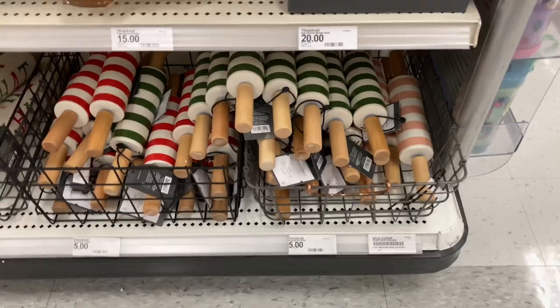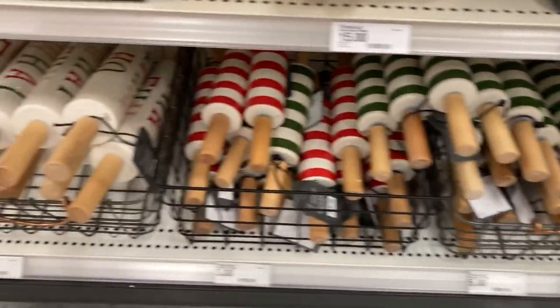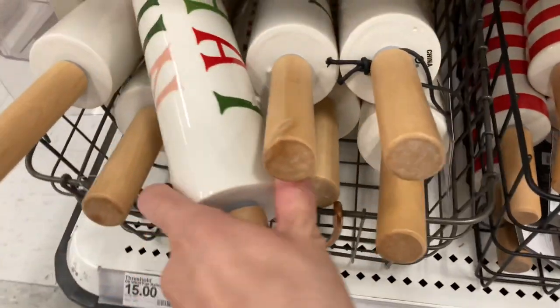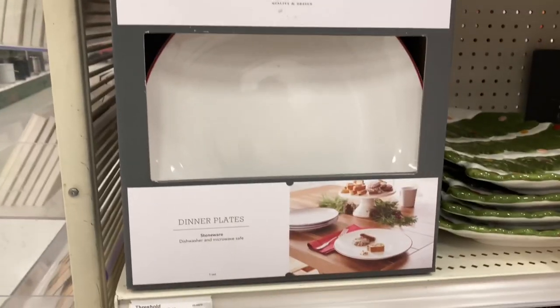Moving over to the kitchen section, they have these really neat rollers. This one that says "Oh What Fun" is super heavy, which is why it's priced a little higher than the other ones, but I love it.